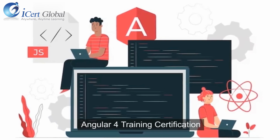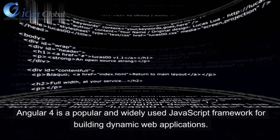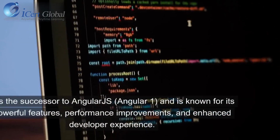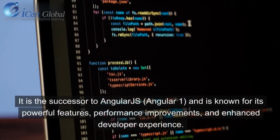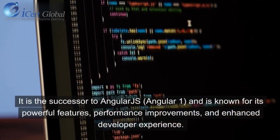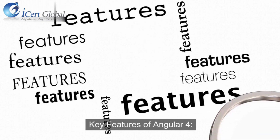Angular 4 Training Certification. Angular 4 is a popular and widely used JavaScript framework for building dynamic web applications. It is the successor to AngularJS, Angular 1, and is known for its powerful features, performance improvements, and enhanced developer experience.